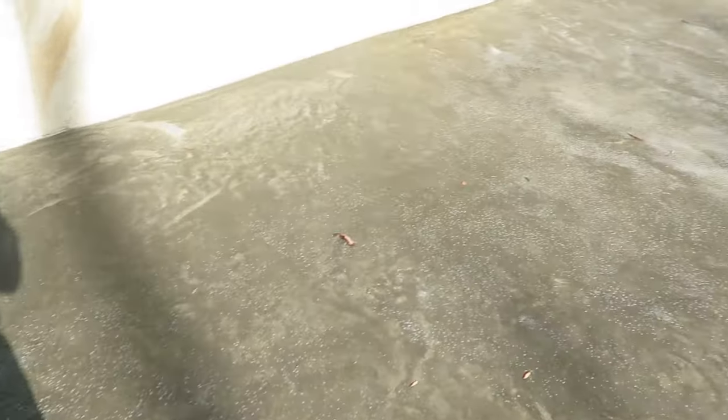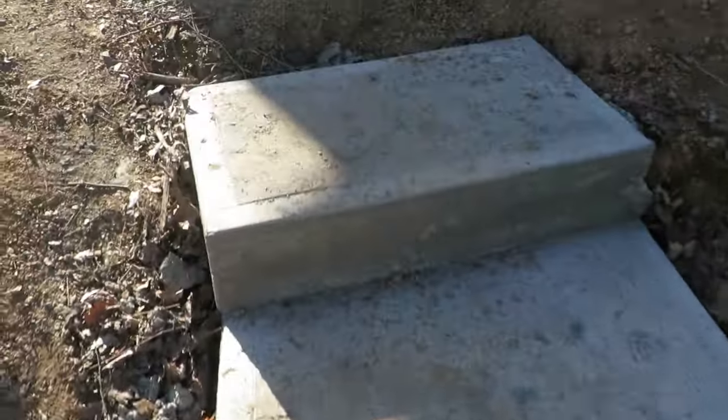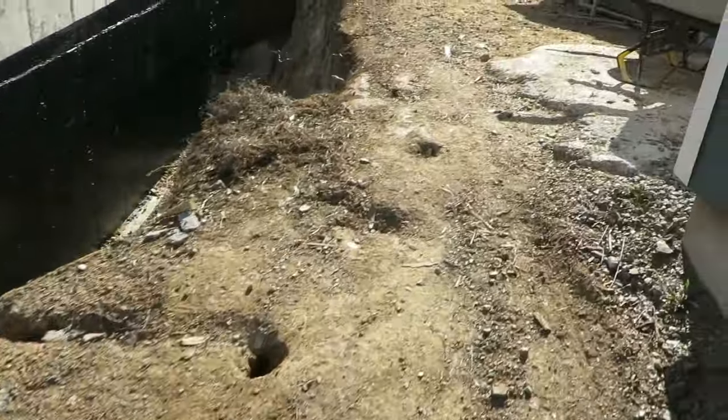Some of my concerns are right here in the doorway. This looks a little rough in spots, as far as up and down. The broom sweep isn't the cleanest out here. It's a little rough. Anyway, I'll grab my level and find out what it's like, and I'll come back and I'll talk a little bit about it.